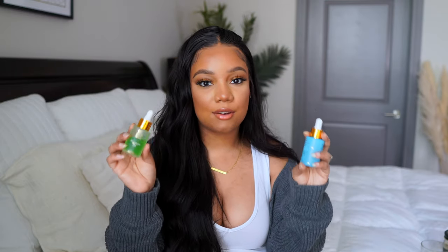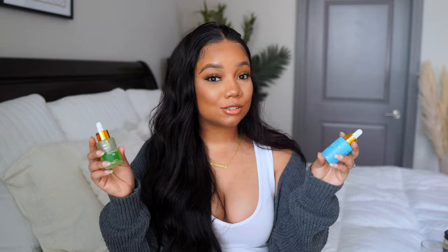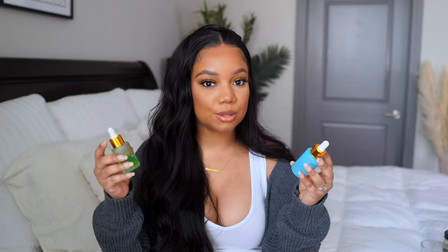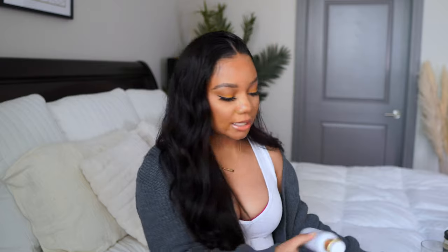I have used these every single day. They aren't cheap, but I think they're well worth the money. I'm fine with the price, especially if I love it, especially if it's actually doing what it says it's supposed to be doing, then I will just keep buying it. I'm all about products that say they're supposed to do this and if they're doing this, then I'm good with that. And I also really like the cleanser.